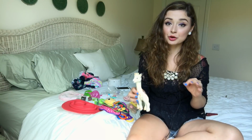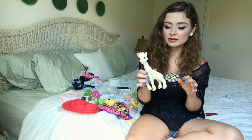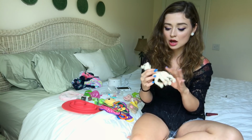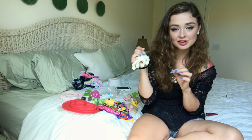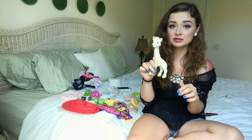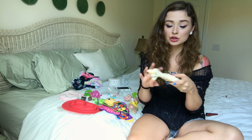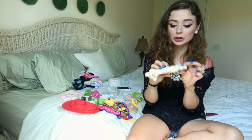So I'm sure everybody knows this first one, but it is Sophie the giraffe. She really did like this thing, probably not as much as I've heard other people say that their kids like it, but it was nice because she was able to hold on to it around the feet or around the neck, and she would chew on it. She didn't actually learn how to squeak it until recently, but she loved this. It was nice and soft, so I felt okay with giving it to her in the car, easy to travel with. You just can't let it get soaking wet because water will get in the hole and mold will grow.